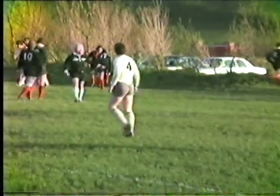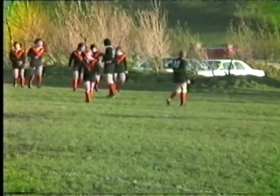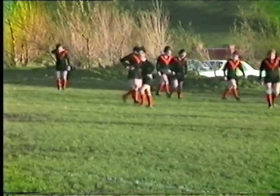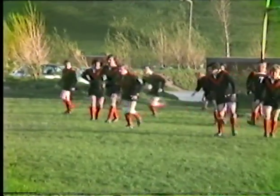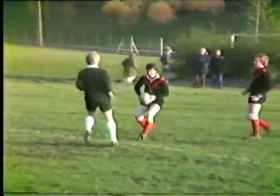Kick for touch. Knocked down by Lowerhouse. And kicked dead by one of the West Bank players. Very well played here by Lowerhouse, tackling everything that's pushed forward. And West Bank are not making too much progress.